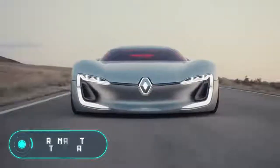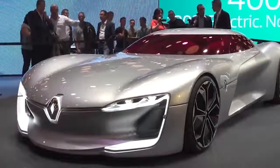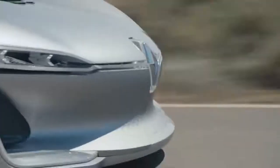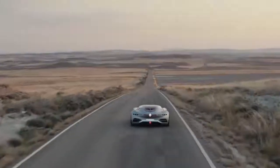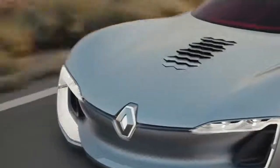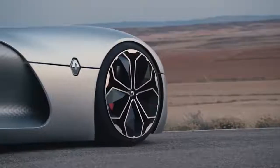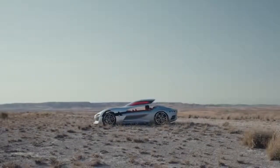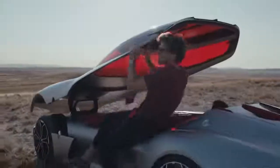Renault Trésor. This concept car debuted at the Paris Motor Show in 2016. The Renault Trésor received a dynamic silhouette, narrow headlights, and embossed panels with different textures. There are no traditional doors, but in order to access the double saloon you have to raise a huge cap, which unites a part of the roof, the hood, and the panoramic glass.